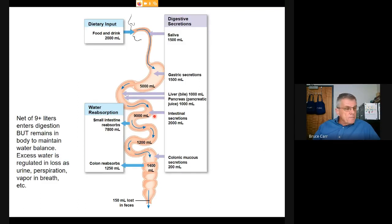So when we look at the balance of water movement in the digestive tract, we come up with a picture that looks like this. This particular figure shows us water addition and water extraction or reclamation on a daily basis for a typical average person.